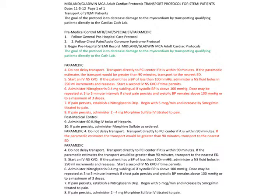So we have the pre-medical control protocol, which I'm sure all the paramedics, everyone a paramedic here? Or nurse, paramedic nurse? So these are field protocols. So we're going to follow our general pre-hospital care protocol in treating chest pain and acute coronary syndrome. Like I said, the goal is to decrease our damage to the myocardium. We do not delay transport.